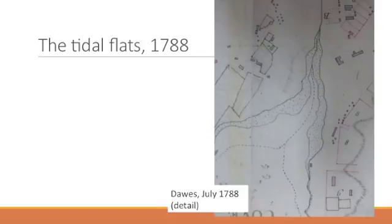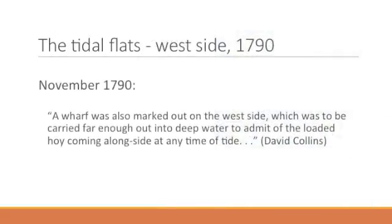This is David Collins writing of the hospital wharf, which becomes the main wharf on the west side, built from 1790. We don't quite know when it was finished. A wharf was also marked out on the west side, which was to be carried far enough out into deep water to admit of the loaded hoy coming alongside at any time of tide. This is just on the southern side of the Museum of Contemporary Art. That's where the hospital wharf was.